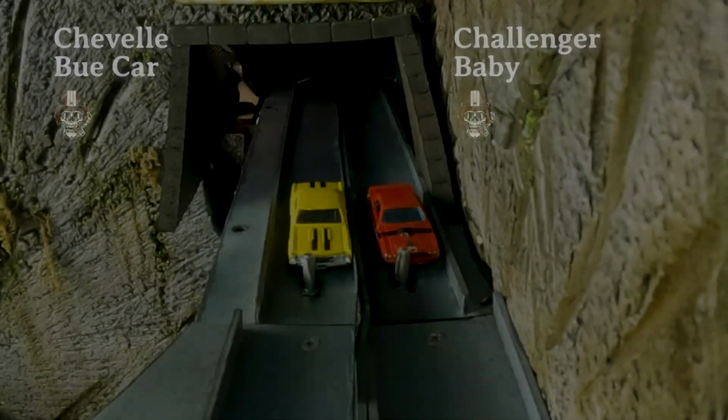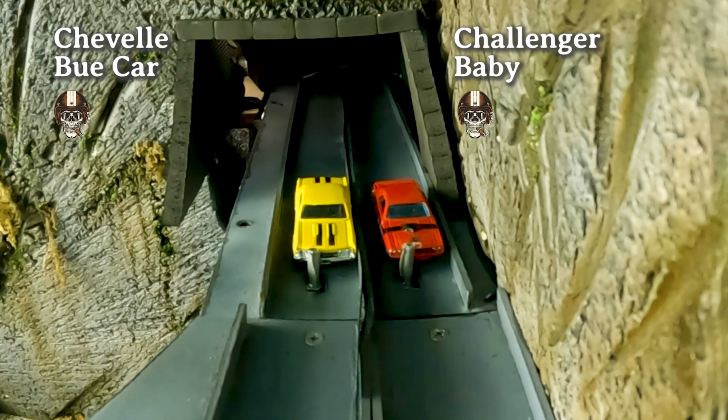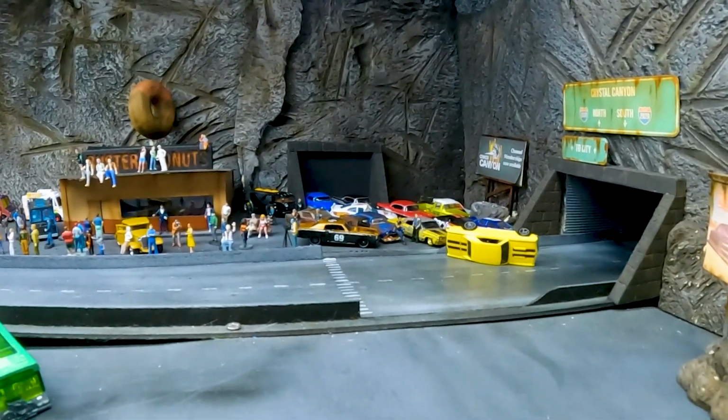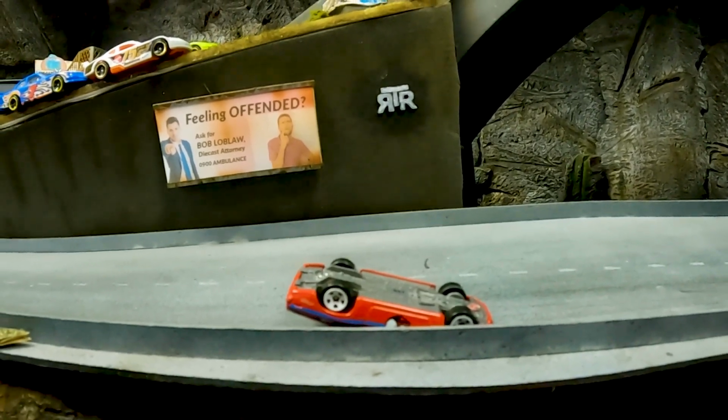So that's one win apiece. We've got Team Pride on the line. Will it be Team Chevelle or Team Challenger clocking up the first win? Well, both these cars seem pretty evenly matched so far. Baby with a slight lead, but there goes Bue Car up the inside. Baby challenging back, tries to pull the same move he did in the first race, but can't do it. Bue Car slams into the wall over the finish line, but it's all over for Baby.